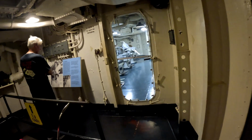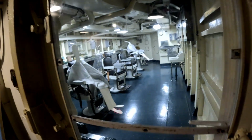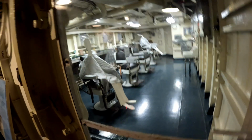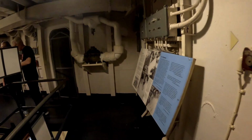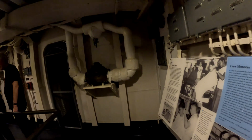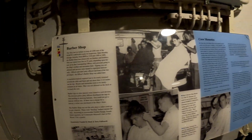Here's their barber shop. They had to come and keep their hair cut to a certain standard. You seen any windows yet? So there's no windows. So it's not a pleasure cruise, is it?